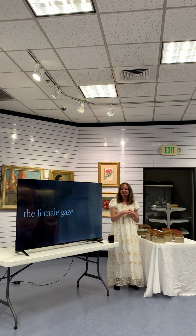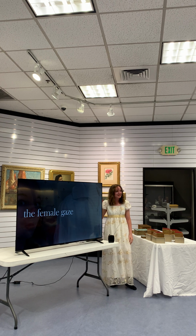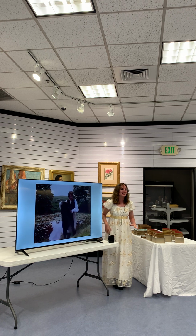is the female gaze. This is me next to the shirt with my weird haircut, but that's not what we want to focus on. So what is the female gaze, you might ask? Well, let me tell you. I know this is very distracting, but I implore you to at least keep listening.